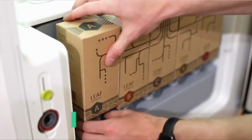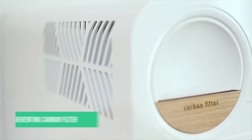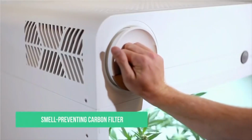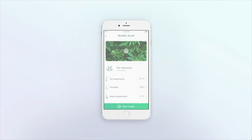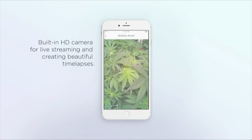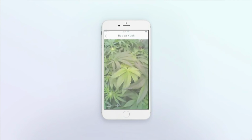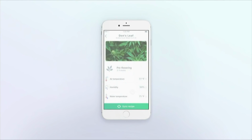Leaf takes care of automatic nutrient dosing so that the plants get the nutrition that they need exactly when they need it. On top of that, we also have a unique carbon filter that completely removes any smells whatsoever. On top of that, we have a built-in HD camera that allows our customers to remotely see their grows from anywhere in the world. And also creates beautiful time lapses that they can share with the community.